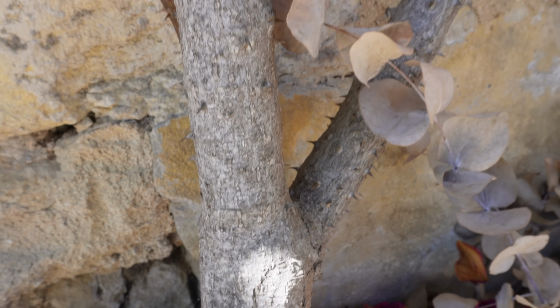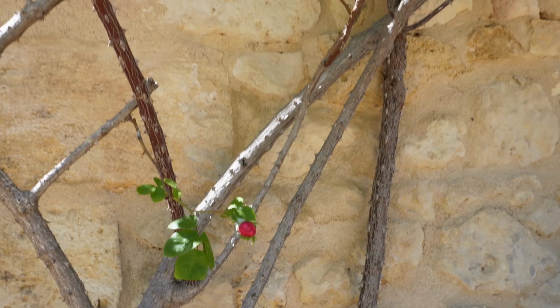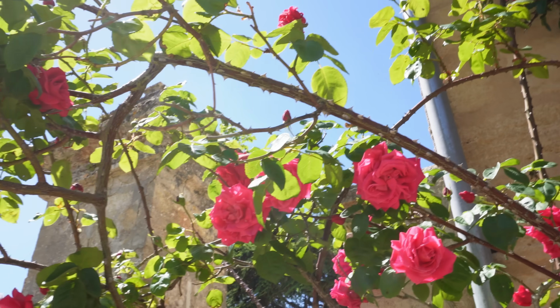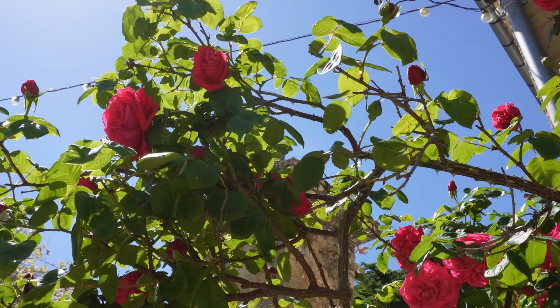This is its trunk. It's massive. I can't even imagine how old it must be, or the stories that this rose tree would have to tell us. But the beauty, wow.